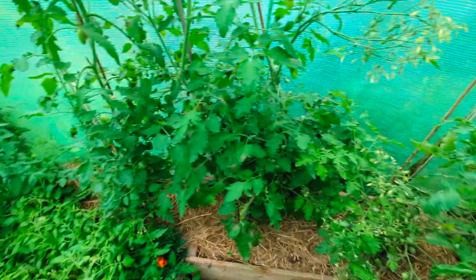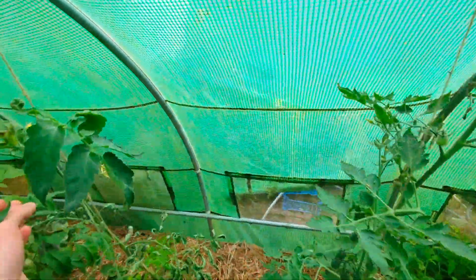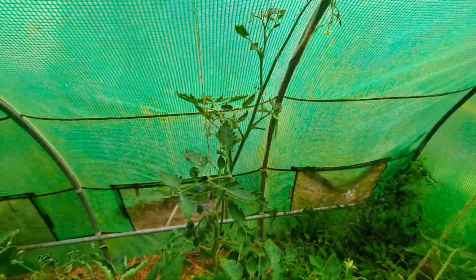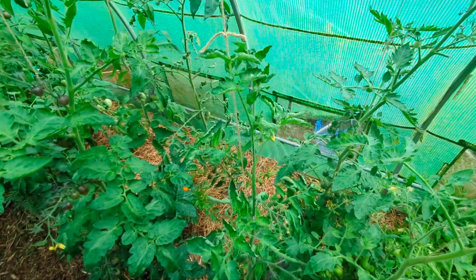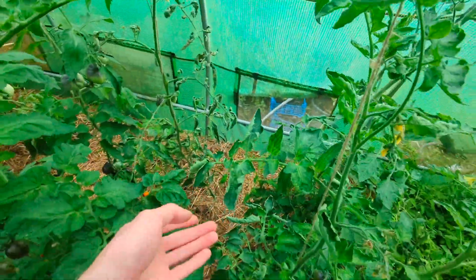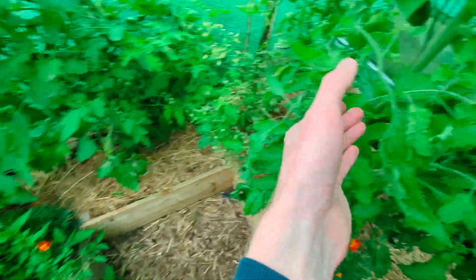And it doesn't end there. The other problems we've been having: some signs of aminopyralid damage from horse manure, which is a new one. I've not had that before. We've had some blossom end rot in the container tomatoes. We've also had some signs of magnesium deficiency, which is evident in some of these yellowing leaves.